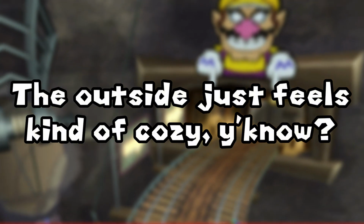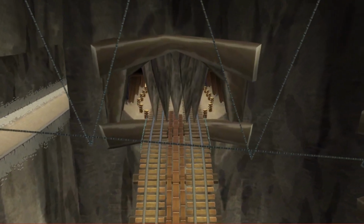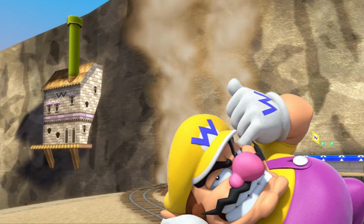Yeah, it's a smog-filled hard labour camp, but hey, Wario knows what he's doing. I like Wario. Can't tell me that he's not sexy. Look at the man.